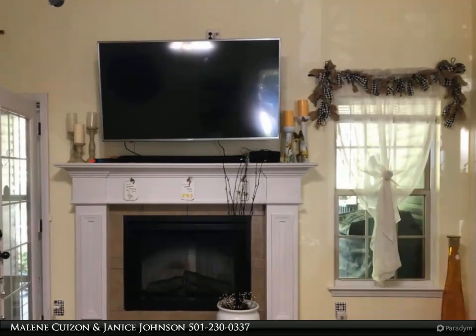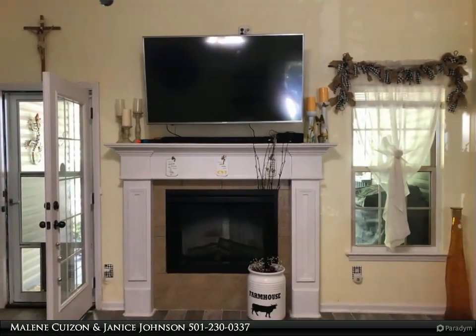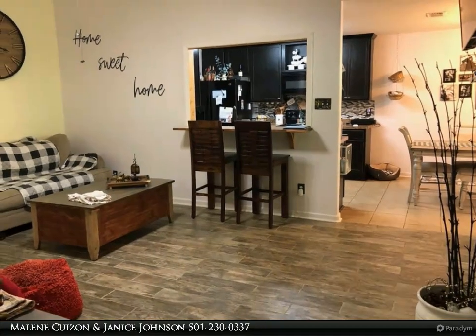AC is new. Has pantry, storage building, potting shed, deck, covered patio to enjoy the beautiful landscaped backyard. Flowers are perennial and they come back year after year.